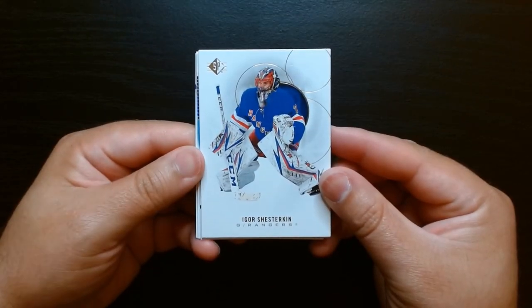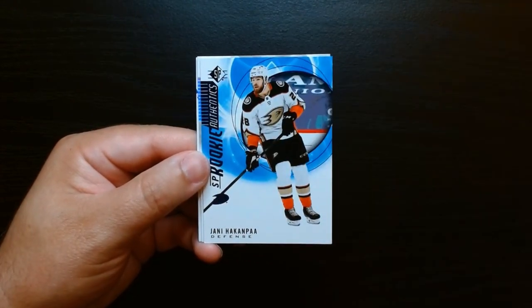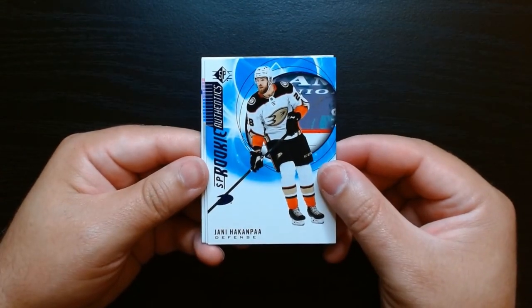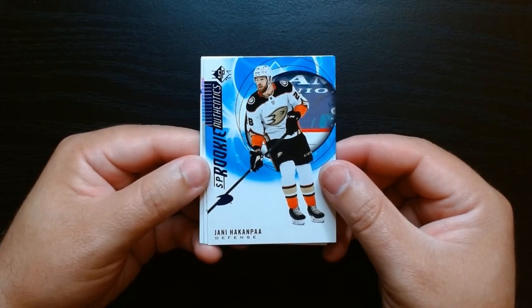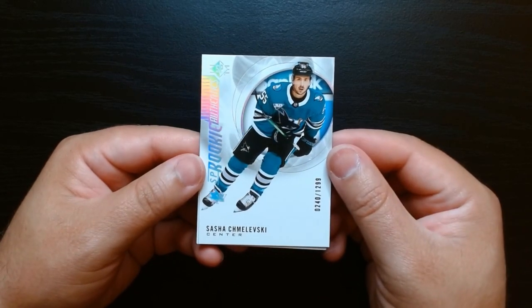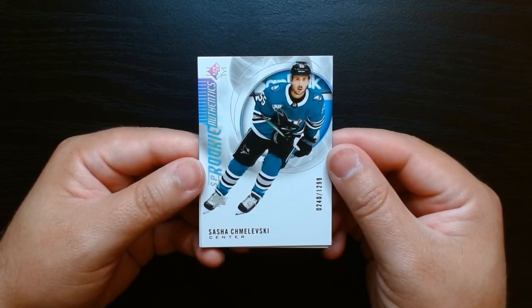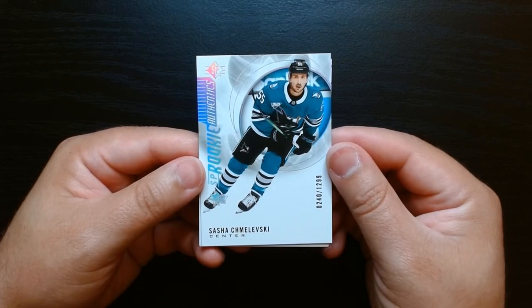Igor Shesterkin. That's one hell of a last name. Eric Staal. Another blue rookie authentics. Yanni Hakanpaa, with 2 A's at the end. Look at that. Oh, we got a numbered card. A Sasha Chmelevski.